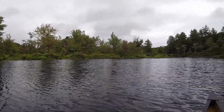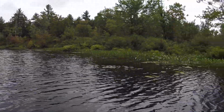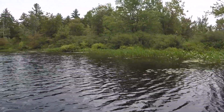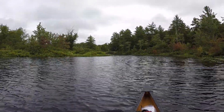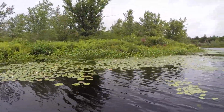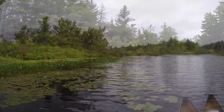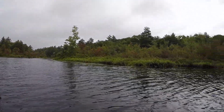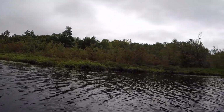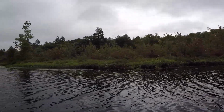This is Head River. It's really nice with all the water flowers and lily pads. It's also very calm, which is nice. There's a lot of fall colors in here, and it's only August. A couple of weeks ago we had a good drought, so I don't know if the younger trees are just stressed from that.